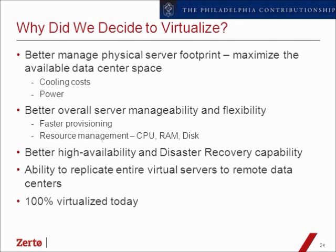I came to the Contributionship in 2010 and inherited a company all of 260 years old that was struggling from a physical server footprint that was located in one data center to a company that did not have a DR plan. It had a DR plan, but it was never tested. It was never really engaged or exercised to determine if that DR plan was even going to work.